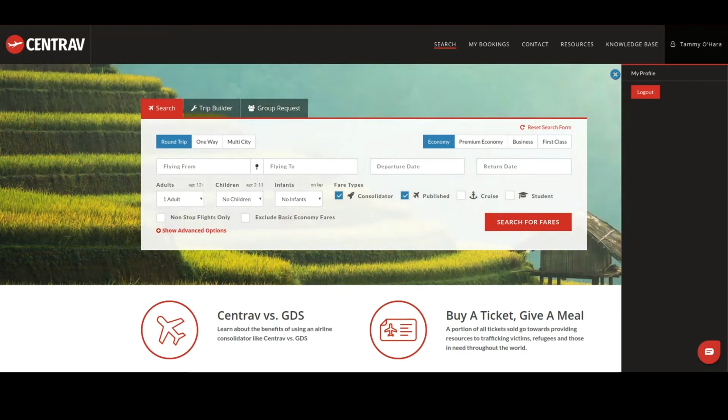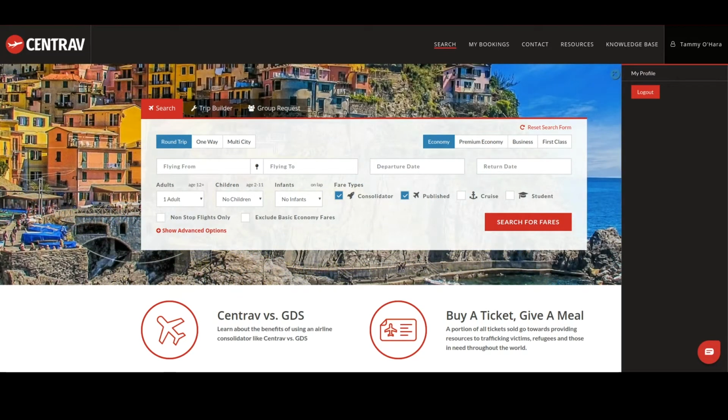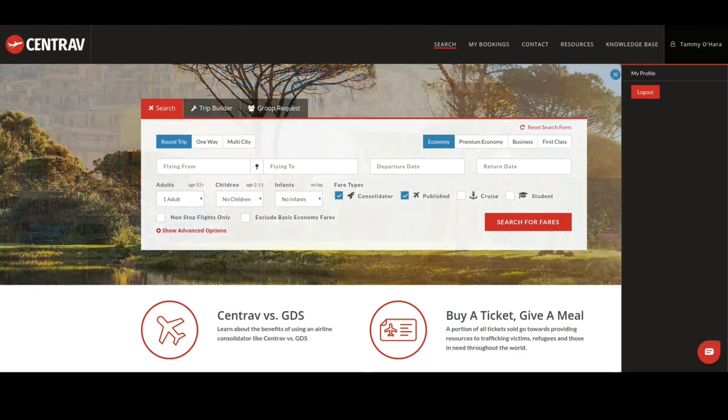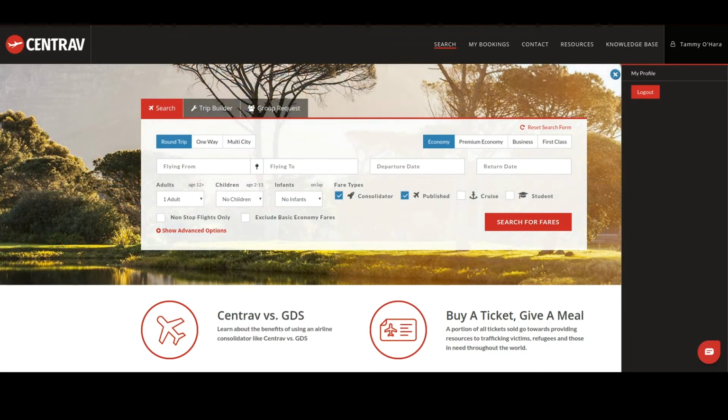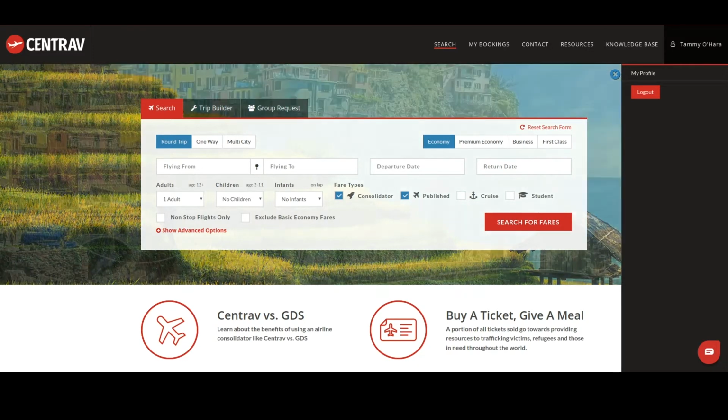So I use two of them primarily, or technically three. I use Centrav, that's the one I use the most. And I also use Cosmopolitan Travel Services, because Cosmopolitan Travel Services is a preferred supplier from Travel Leaders, so I use them when I can't find it on Centrav. And then also, Travel Leaders has their own air consolidator type program, which is AirPro Prime.